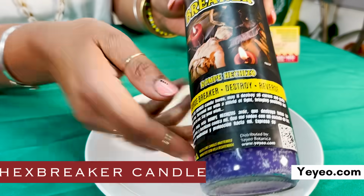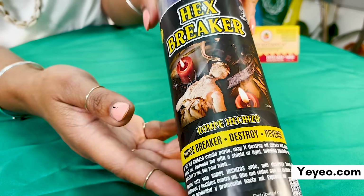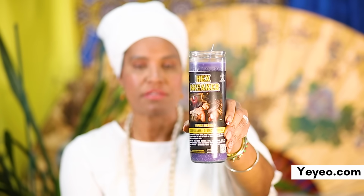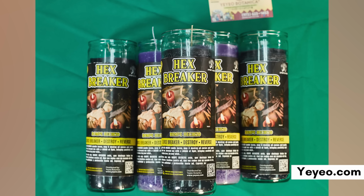Then I have here our hex breaker candle, Yeyeo's hex breaker candle that we actually sell in the store. And this candle, I'm going to just hold it up also just in case. It's very, very effective. It has a prayer on it. It comes in 2 colors. This is one of the colors. And it says curse breaking, destroy, reverse. And it has a prayer on it around breaking negativity, blocking negative vibrations, breaking up those vibrations, right?